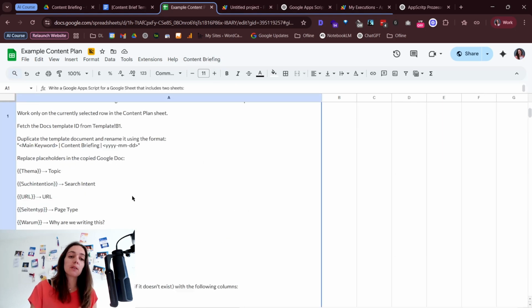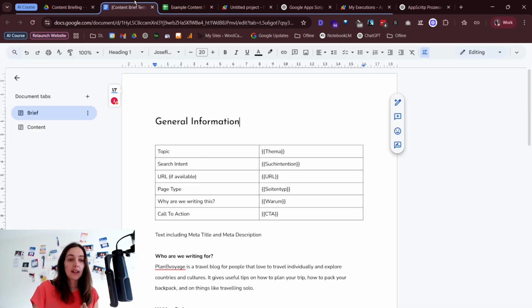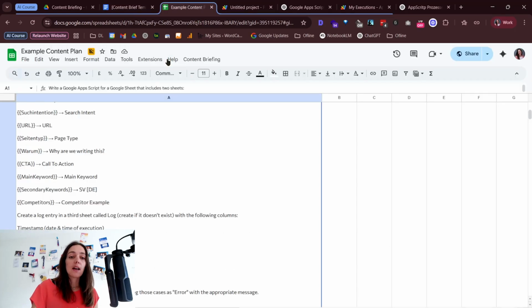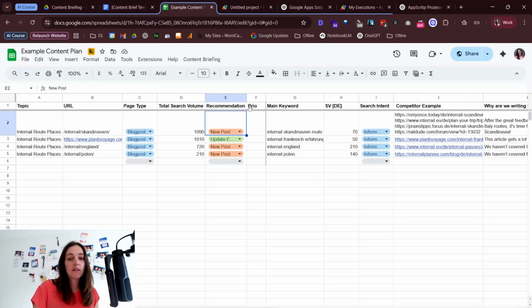What's really important, what you see in this prompt, is that I give him everything. Like every one of these fields, where I see that some of them are German, but that's not important. I tell him, these are the placeholders. I tell him exactly up here, these are all the columns of my content plan. So he actually really knows what is in the document to write the script.